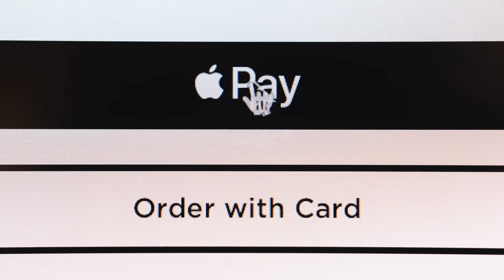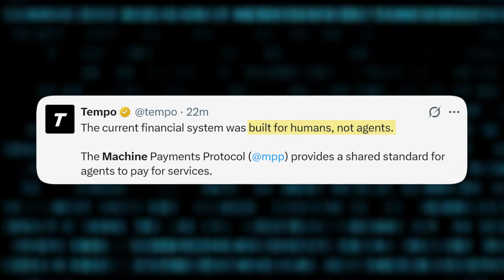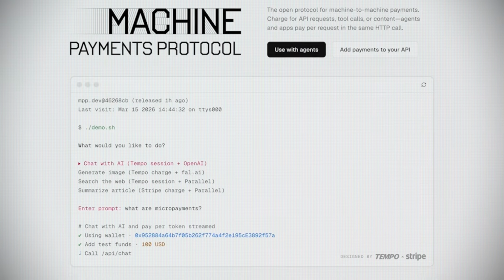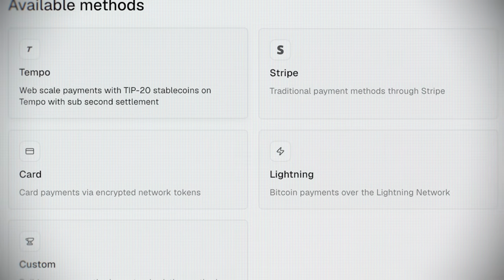Because right now, everything is built around us and for us. We pick plans, sign up for packages, and manually input card details. But this is a pretty awkward process for machines to work with. So MPP flips that around. Instead of forcing software into human workflows, it gives agents a way to pay directly over the internet without all the extra steps.